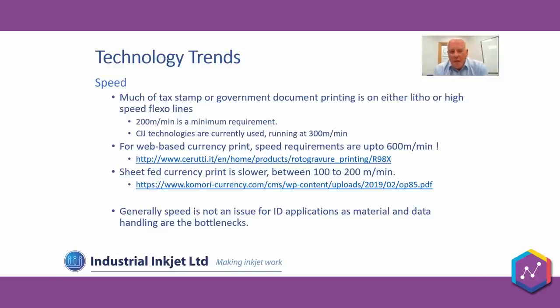Talking about speed, a lot of the time the application is integrating the inkjet into a conventional line with litho or high-speed flexo. So typical speed requirement is 200 meters per minute. We come across continuous inkjet technology being used, and that's perhaps up to 300 meters per minute. 200 to 300 we're fairly comfortable with. You get on to currency printing, they are generally looking for 600 meters per minute. Now that's quite a challenge. That's quite difficult. Luckily, sheet-fed currency is slower. It's in the range 100 to 200.